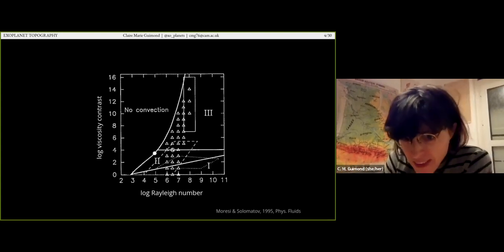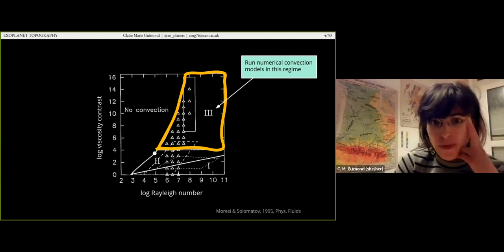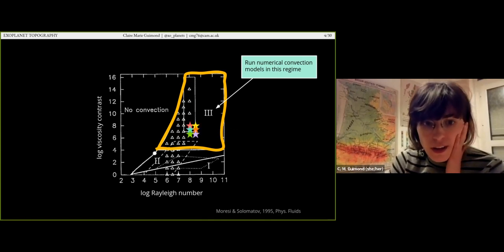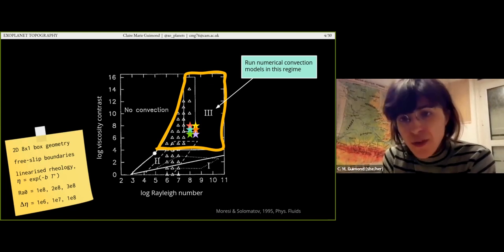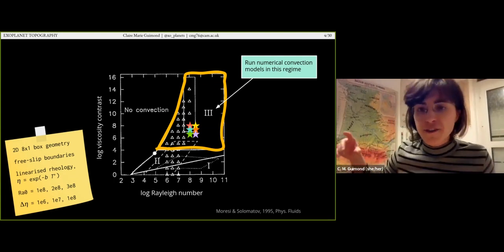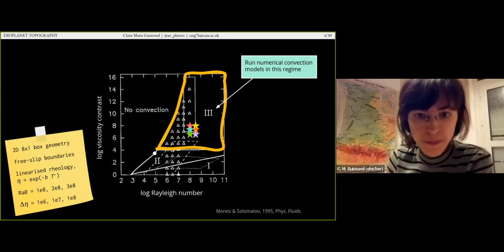The stagnant lid regime, appropriate for mantles, has been isolated to a certain range of Rayleigh numbers and viscosity contrasts. So what we want to do is run simulations in this area, like this. It's worth mentioning the model setup for those of you who are interested. It's just a 2D box with an 8:1 aspect ratio. So it's extra wide, so that we're able to capture the natural width of convection instead of forcing it to be a 1:1 aspect ratio.